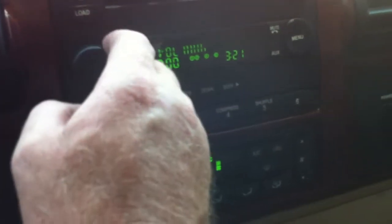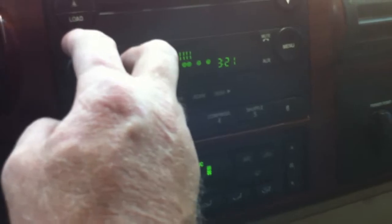Anyway, there's your passenger seat, dash. Here's your center console. Inside the center console, underneath the center console. Nice. Got a radio. Let's see if it works. Yep. Let's see if this works. There's that.